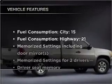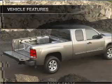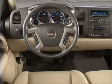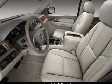Pamper yourself with memory settings. Plus, enjoy these notable features that are included in this vehicle: air conditioning, power door locks, power windows, power steering, cruise control, an alarm system, an AM/FM stereo with a CD player, an adjustable tilt steering wheel.